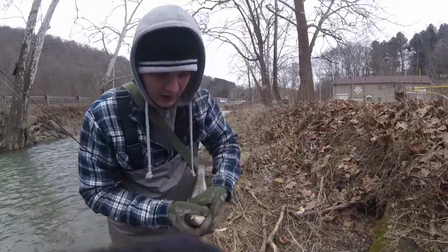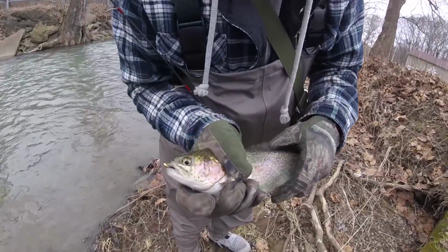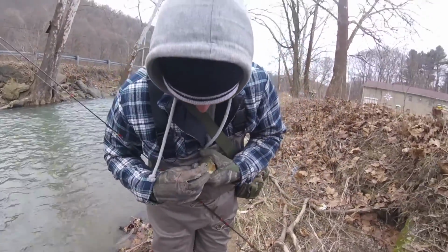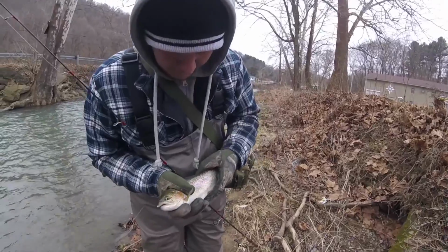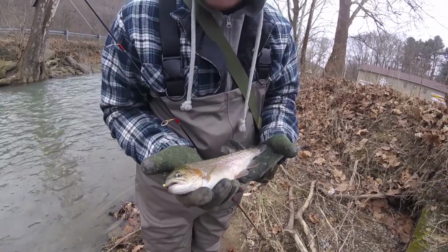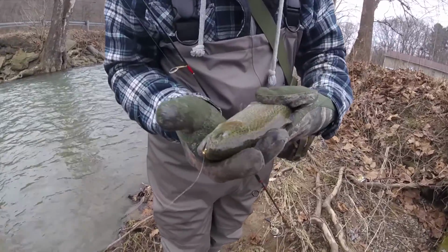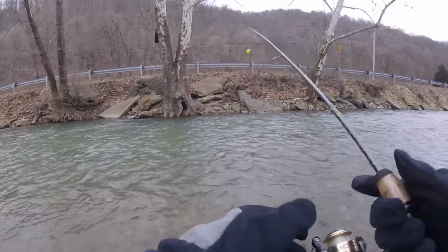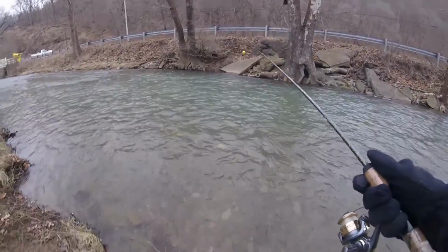Alright, well, I'm going to switch up jig heads. Dude, he wanted that thing. Look at that. Yeah, he did. Another rainbow. Let me get a picture of that with it in his mouth. That's pretty sweet. Alright, well, Grant just hooked up again. That's a better one than his last one. It must be that shiny jig head, dude. I'm going to put it on. I'm moving down after this cast.